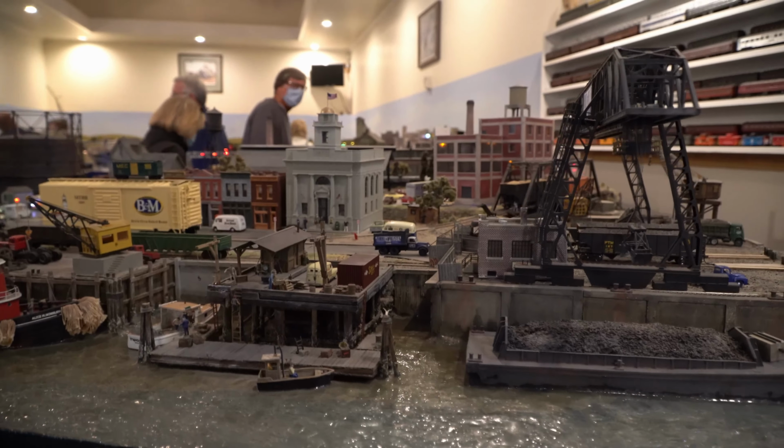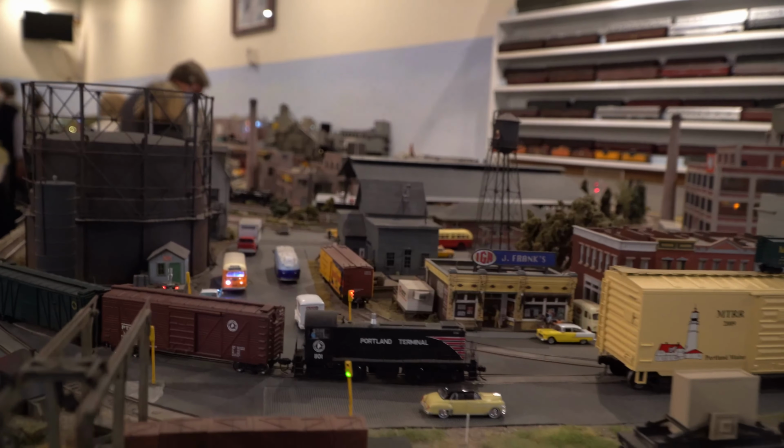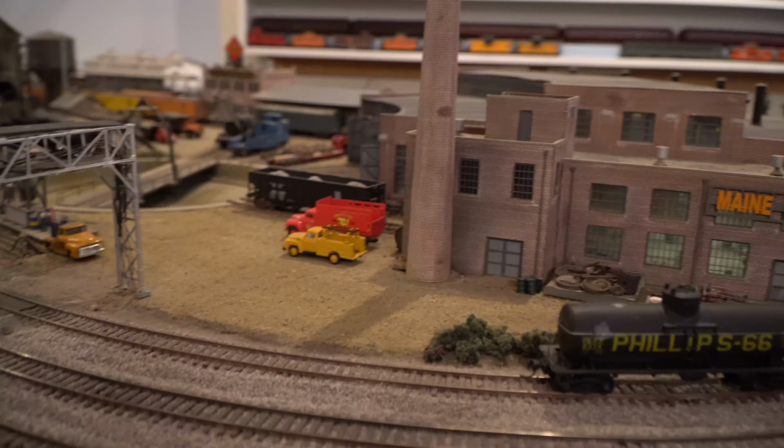I could have spent way more time in here, but it's not huge, and they were kind of busy this day. There was an event going on, so we each only got about 15 minutes in here, but I could have gone back in here for probably an hour and seen all of these little details. It's so easy to miss them.